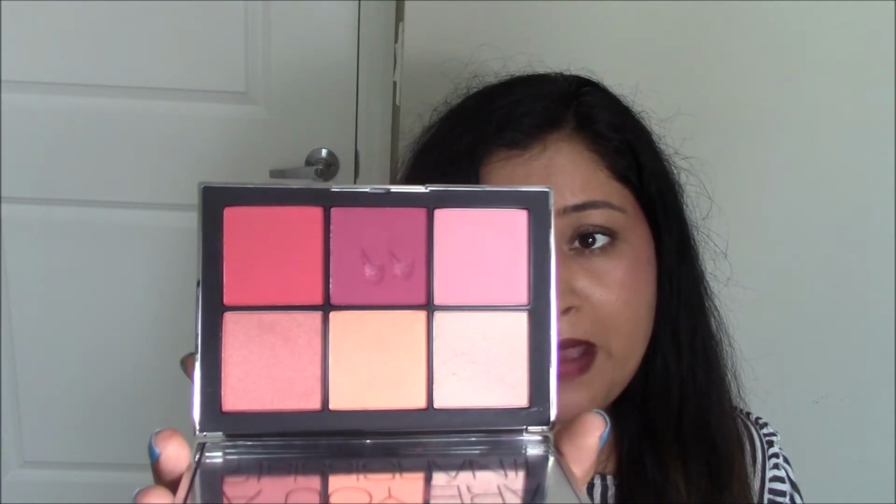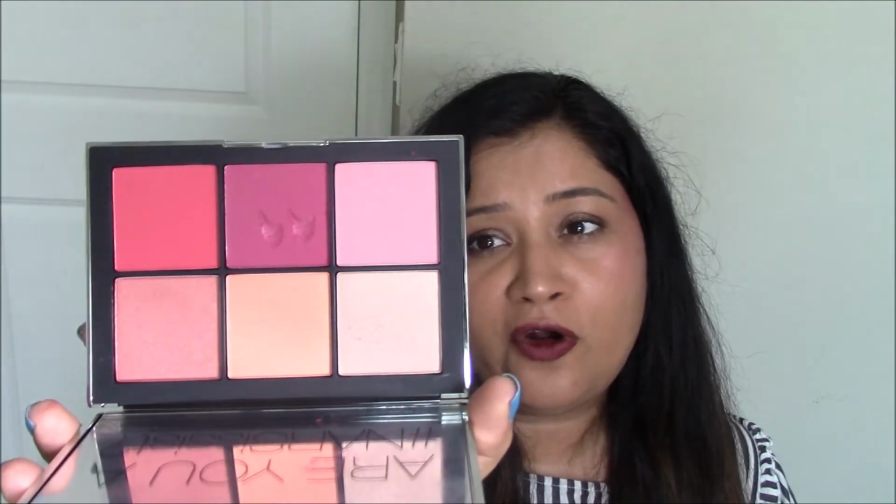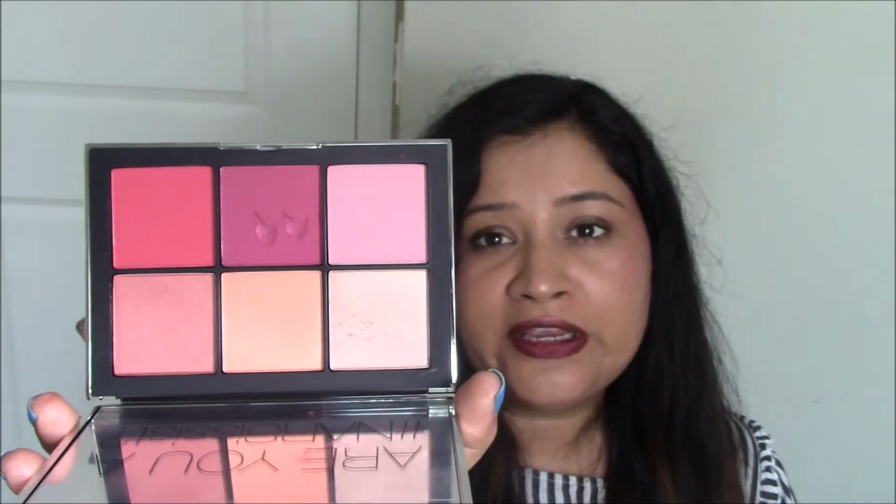Second color is Penthouse. It's the color which I'm wearing on my cheeks today. It's really vibrant, and you really need to diffuse it with a good fluffy blending brush, and it's a nighttime kind of shade for me because it's dark but it's still wearable at night. If you want your blush to pop, this is the color to go for. And the last one is Queen. So the same thing goes for Queen too.